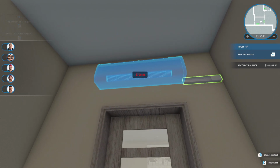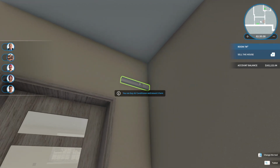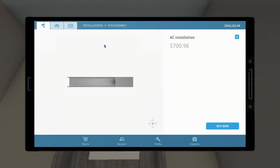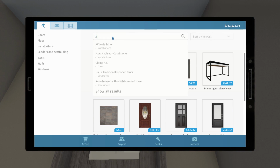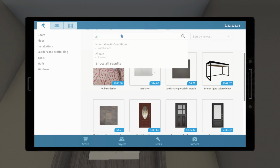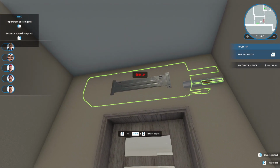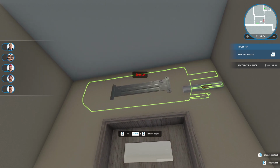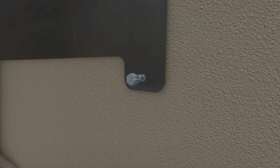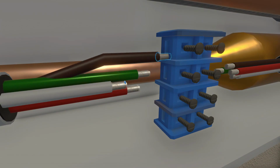It won't fit there. Will it fit over this door? Oh, it will. Let's put it right there. Oh, I have to buy an air conditioner to mount there? Oh my gosh. So it was $700 for the assembly. Okay. Mountable air conditioner. Holy cow. So it's expensive to have air conditioning in your office. Jeez. $700 for that little thing. And then this was another 500 and something.